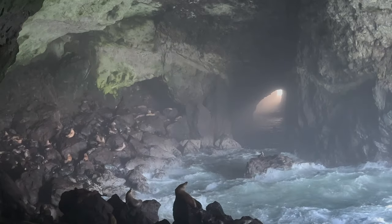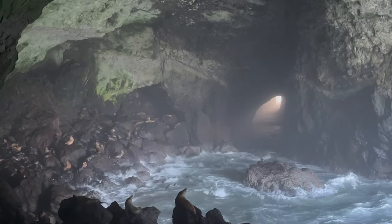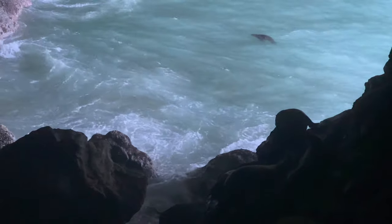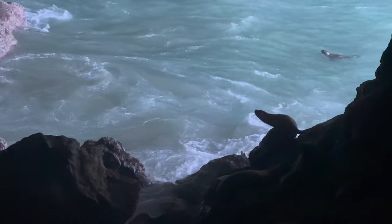These are Steller sea lions in the cave. The males can weigh over 2,000 pounds each, and the females nearly 800 pounds. They can also have impressively long lifespans at up to 20 to 30 years.